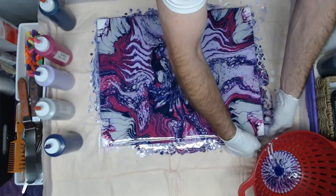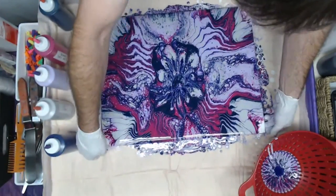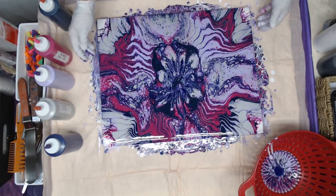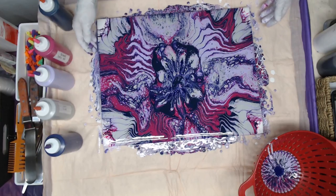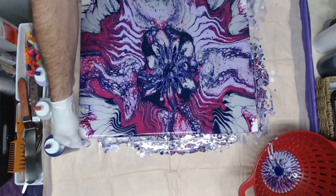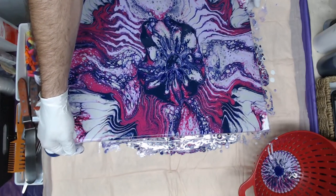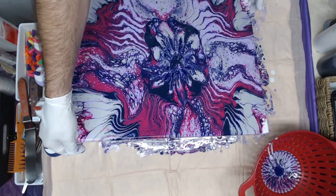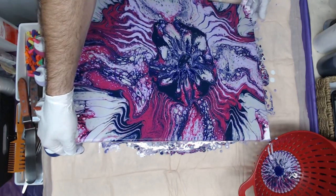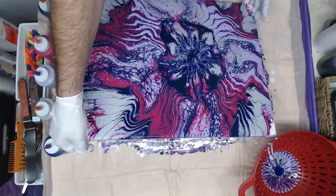Sandra says, tilt it off center. Tilt it off center. You do what you want. It's your painting. I actually agree with Sandra. I'm usually one that likes... Allie says you're already off center. Okay, Allie. I'm not the only one that's off center here.